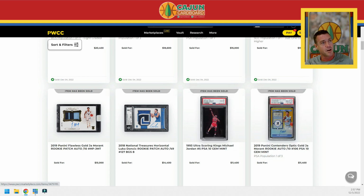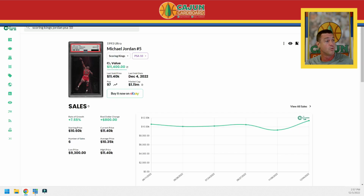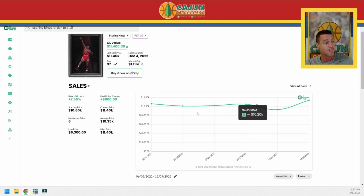The Jordan Scoring King. So this is a card that's been on a really wild ride. I know because I own one. In fact, I own the set. But here's the last 6 months. That looks nice, slow, and steady, right? So this was actually a big jump from 9,300, up 2,100 to 11,400. So that's a really good sign for that card.